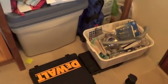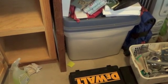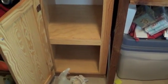Seriously, where's the drill? I've given up on that search for now. That's boggling my mind, because I was going to put something on the wall in the living room the other day. I don't know where it got to. Okay, I'm going to bring the cleaning supplies in and store them in this cupboard. I just grabbed this out of the closet in the hallway and it fits.